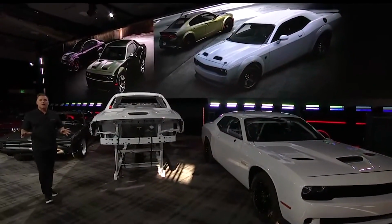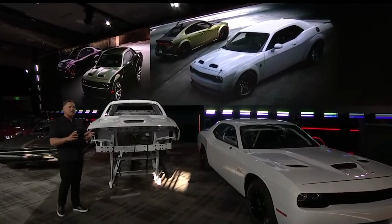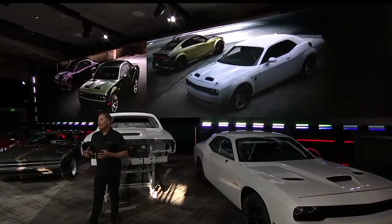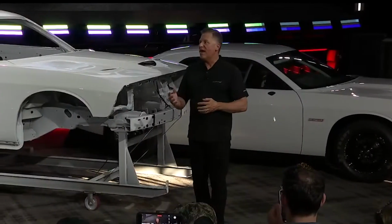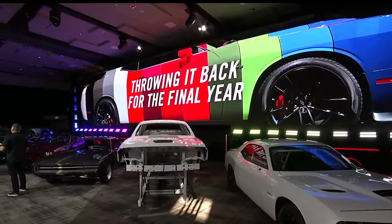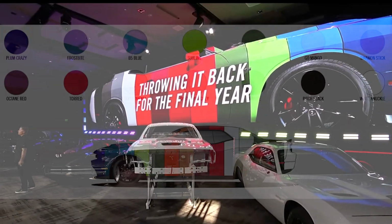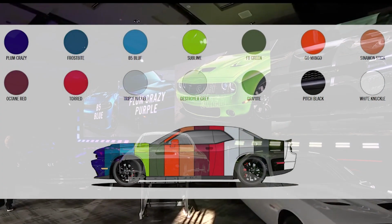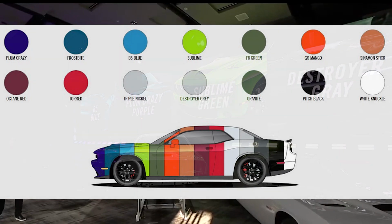Here we are, the end of October, and no horsepower locator. No clue when 2023 order banks will open up, or when we'll finally see any final edition cars. So not a lot of exciting news come out of Dodge's camp the last few weeks. But what if I told you there would be one new color option available for the Dodge Challenger? But the only problem is, no one from Dodge will actually apply it for you.